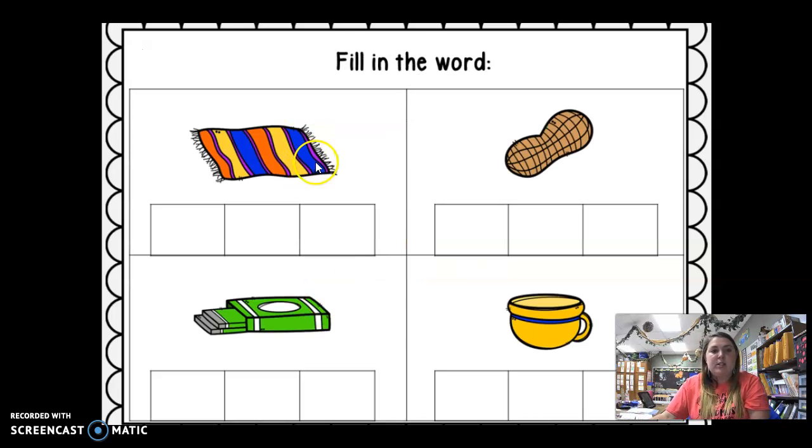All right, we're going to talk about what each picture is. What is this a picture of? A rug. Let's tap it. Rug. How do we spell rug? What says R? What says U? What says G? R-U-G spells rug. Very good.